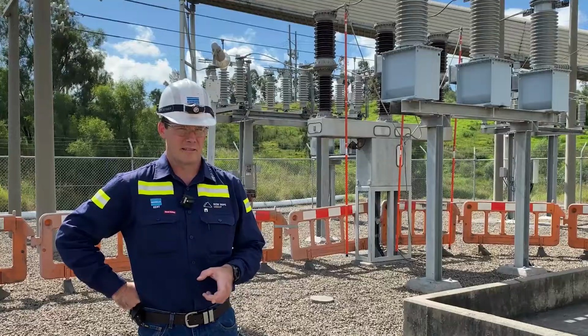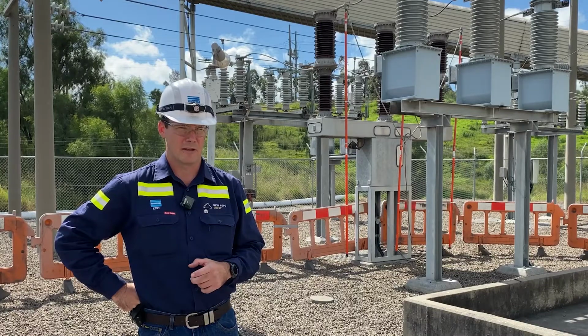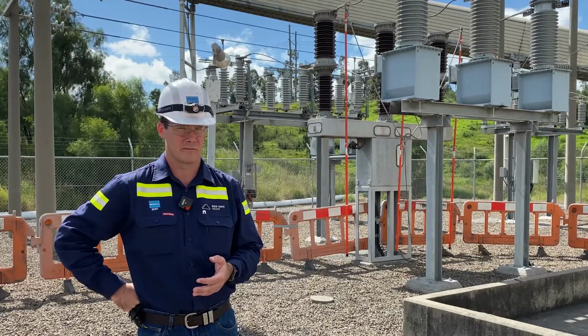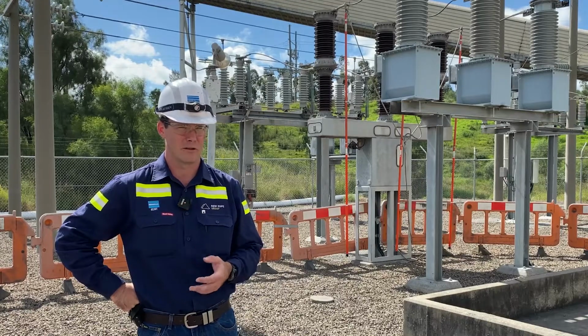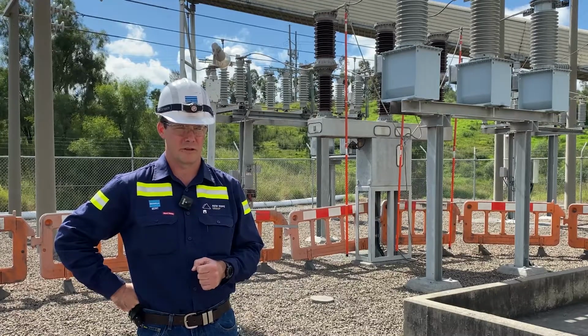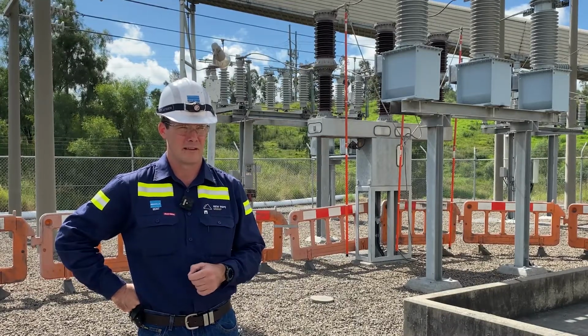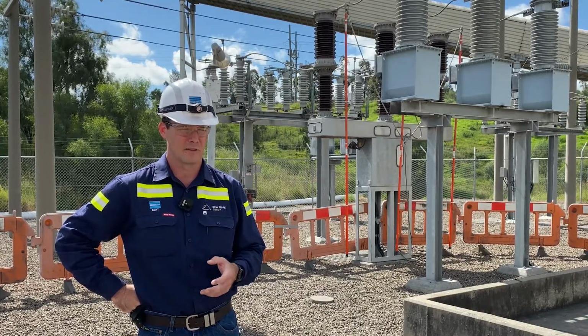I think the key to success really is the open and transparent relationship. We're very open and honest with Ampcontrol, and Ampcontrol's very open and honest with us as well, and they're willing to work with us. It's not just a transactional arrangement, it's actually we're working together to achieve an outcome, and it's the right outcome for Bengalla as well as Ampcontrol.